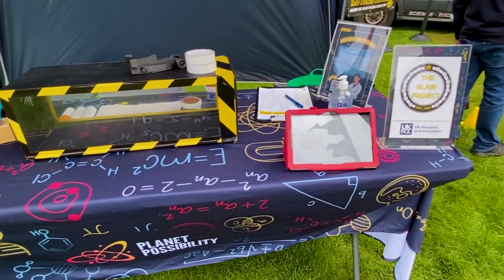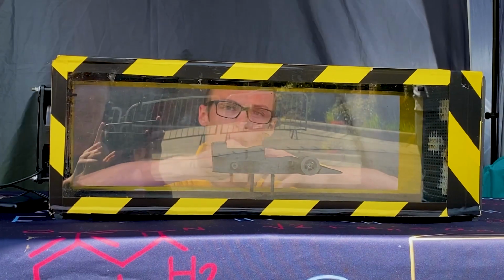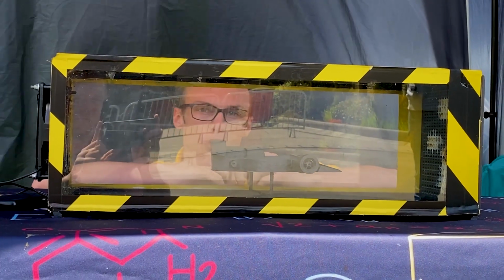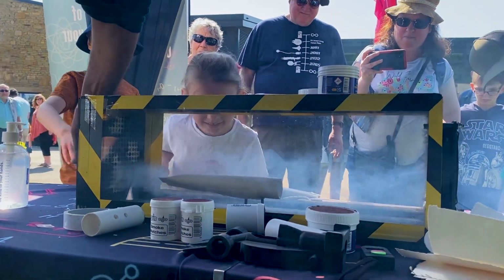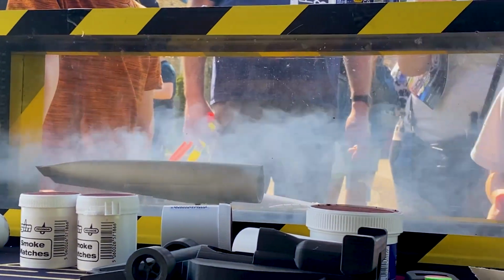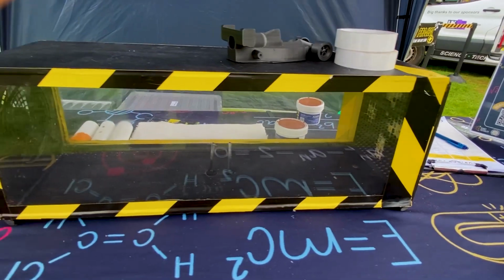The first activity that we have here is our wind tunnel. What we do is we apply some air coming from the back, which draws the air through. And when we apply some smoke at the front, we can then see the airflow and how it goes over the car. Jobs that apply to this are things like aerodynamics in motorsport, in racing, or even people who want to get into the aerospace industry.